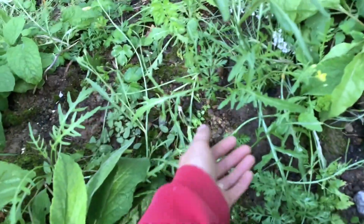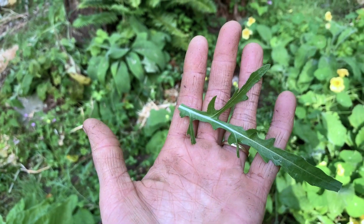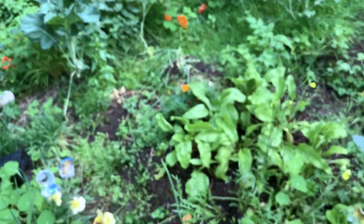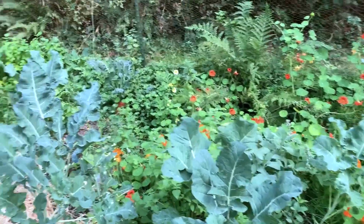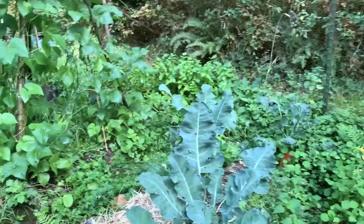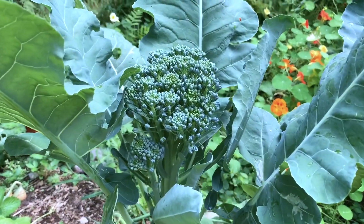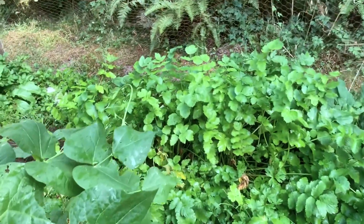This arugula here is super, my hands, look at that. My hands are so beat up. Super bitter and spicy, really good. Beets. Got some herbs back there, more broccoli. Here, let's check out this one. That's pretty cool. I'm going to eat that tonight. Pretty nice. Got my parsnip forest back here.